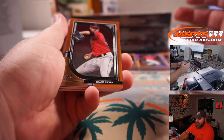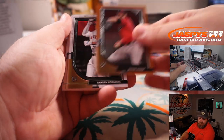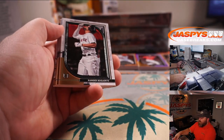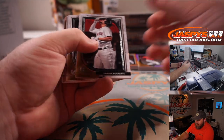And like the fact that people argue, like, look at their stats. I'm like, who cares? Shane Bieber and the Indians, that's a random number block. That's part of the unnumbered, so that's one of the things that'll be randomized. All unnumbered cards for the random number blocks will be randomized together.